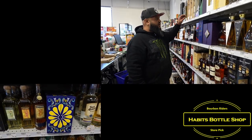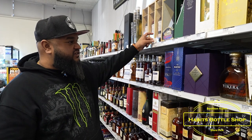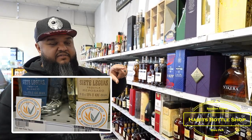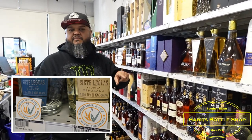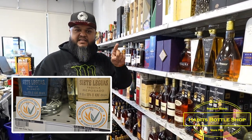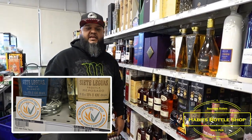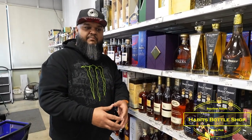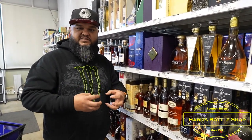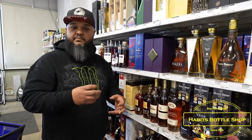But they verify a lot of tequilas as additive free. So these stickers that you see confirm that the tequila was approved and verified by Tequila Matchmaker as additive free. Now, the only ones that they're able to say are additive free are the tequilas where the companies send in a sample and they test it and do all their testing to make sure that it is actually what they say. And if it is, they put a sticker on it.